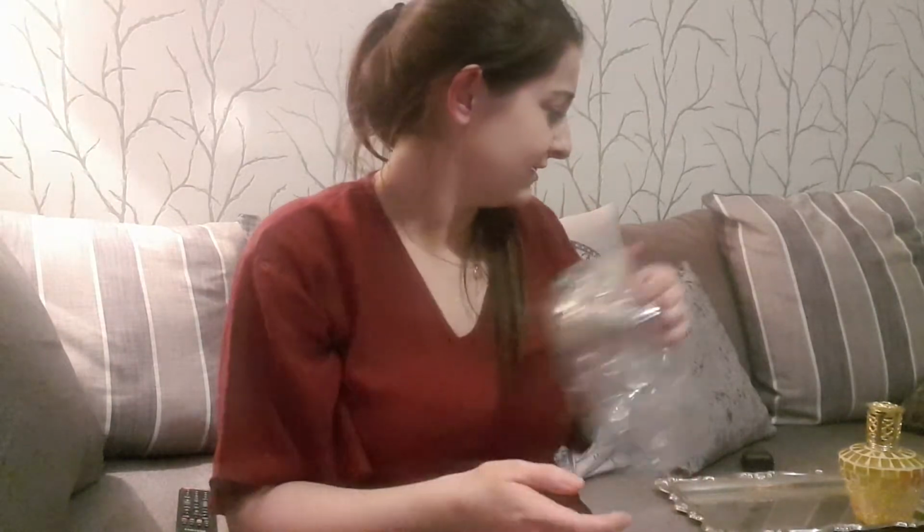But yeah. So my mum said this was Edinburgh crystal. It's really, really heavy. So God knows how I'm going to send that.